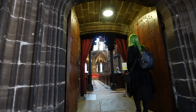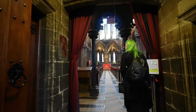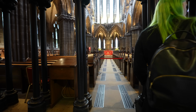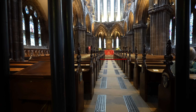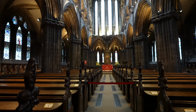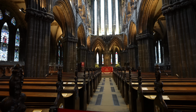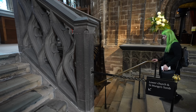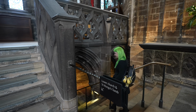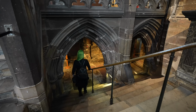This place feels like a movie set. Oh, wow. This place is a lot different than most as well. There's a sign here that says Lower Church and St. Mungo's Tomb. So you can actually go down underneath the church.